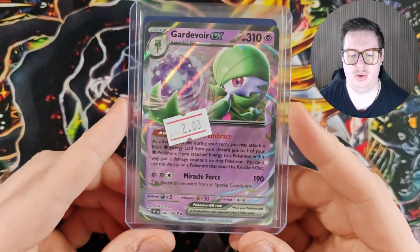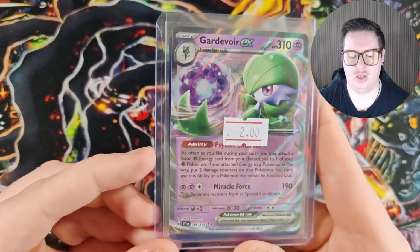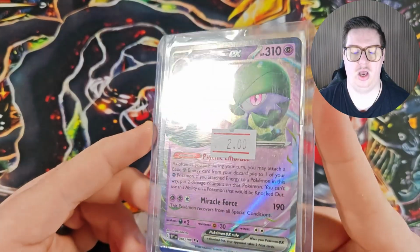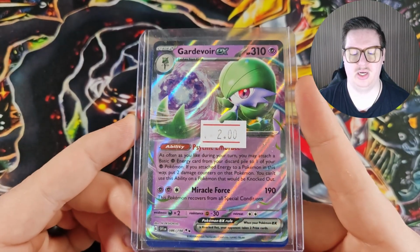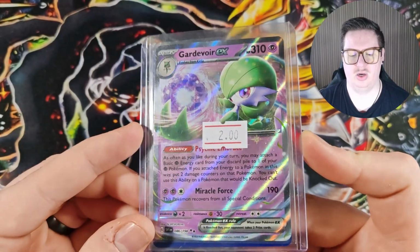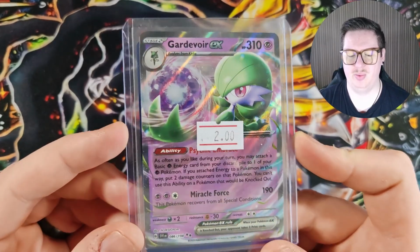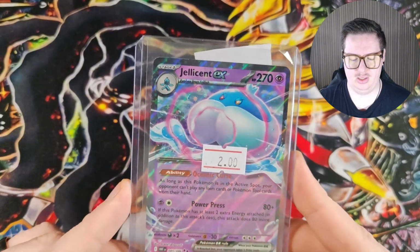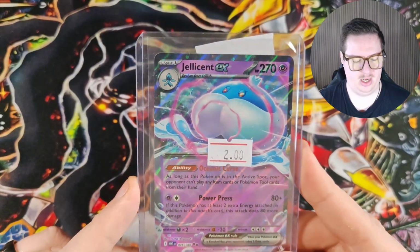I then picked up 2 Gardevoir EXs from Scarlet and Violet base. As you can tell, going for that Mega Gardevoir deck, I'll be able to use these interchangeably with the Megas, so it will be a good deck to build. Really excited to put it all together, which I'll do in a bit. Great price as well, super playable, really happy with that. Same with the Jellicent EX, only £2, will be handy in my deck.